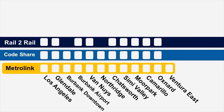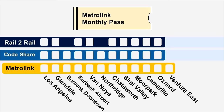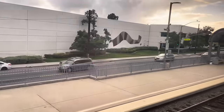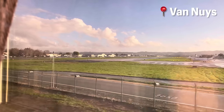Then there's the rail-to-rail trains. These skip the stations of downtown Burbank and Northridge, and anyone with a Metrolink ticket or pass can ride these between Union Station and Hollywood Burbank Airport. However, only Metrolink monthly pass holders may take these Surfliners between any two stations on the line. Our train today, number 777, is one of the Codeshare trains, so we will be stopping at every station we come across. We pass Hollywood Burbank Airport, right where our line splits off from the Metrolink Antelope Valley line.